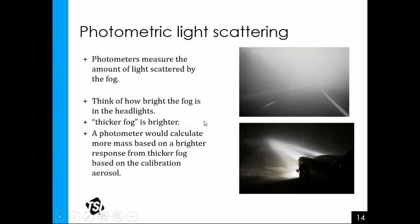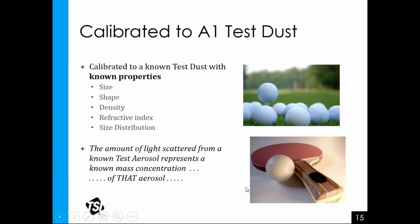So basically the photometer uses this brightness and compares it to the brightness of the calibrated aerosol to calculate the mass of the aerosol. The photometer basically sees aerosol of all shapes and sizes. The scattered light is measured and compared to a calibrated aerosol in order to calculate the mass. For this, a photometer does not count particles, so do not mistake a photometer as a particle counter. It's totally different.